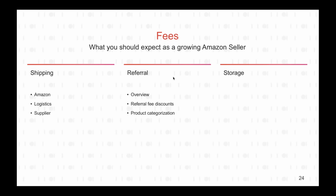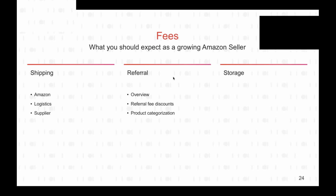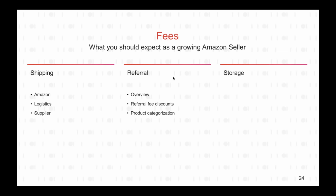And in order to really optimize these referral fees, you really want to make sure that your product categorization for every single ASIN is correct, so you don't actually end up overpaying on fees. We've seen situations in our history here where customers previously had their products incorrectly categorized, and by cleaning that up, they were able to add, I believe, like a quarter percentage point to their overall profits.